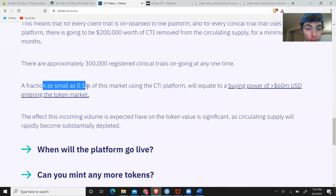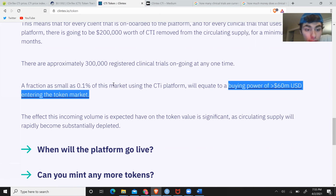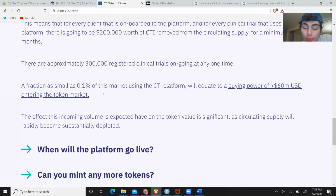And if they get as much as 0.1% of this market to use their services, this will give a buying power of 60 million USD entering the token market. We know the market cap right now is only 10 million, so this alone would 6x the price currently. So this is really cool. And they say the effect of buying this token is significant. Circulating supply would rapidly become depleted.